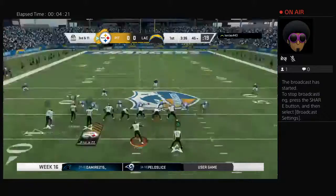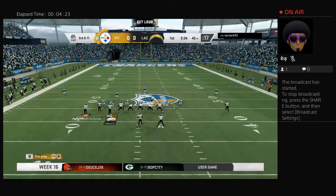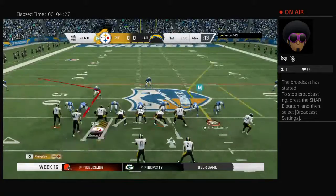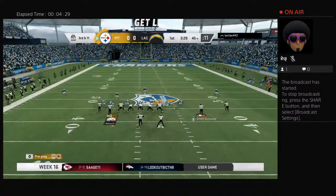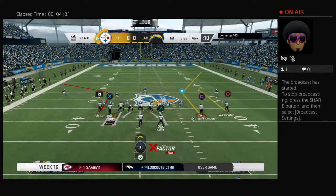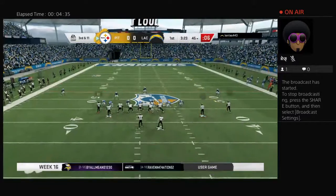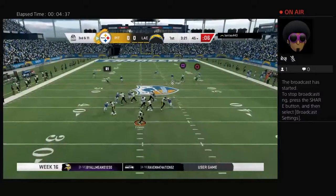Hey, Sam off. Now. Who's that? Smith. 49's the mic. Hey, they're scared. Right. 49. Shoot.